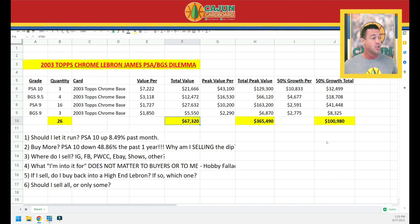And then, we talked about question number 5. If I do sell, do I buy back into a high-end LeBron? And if so, which one? Let me know that. If you guys are LeBron collectors out there, I'm not a LeBron super collector. I've got a pretty good LeBron collection, but I have seen what a super collector looks like.